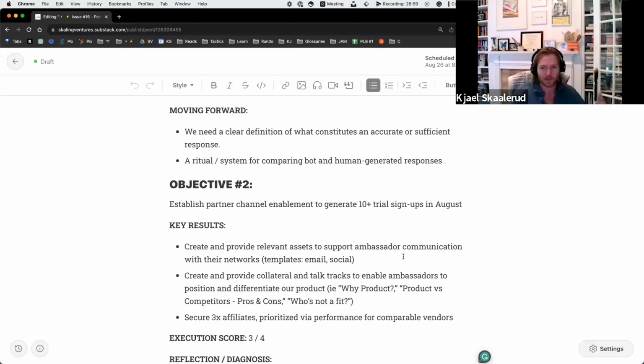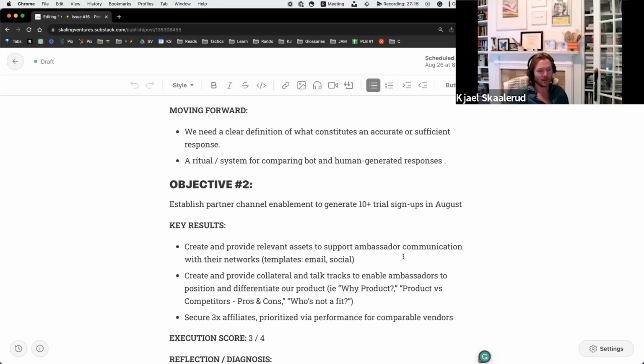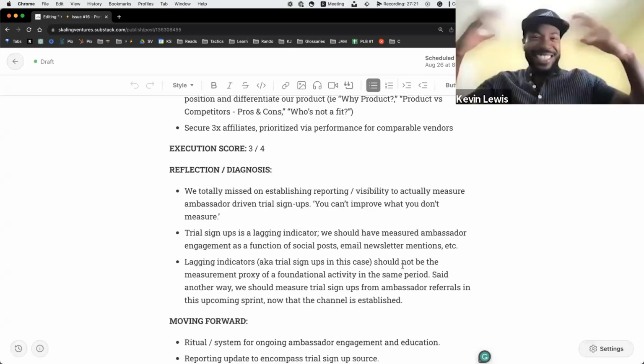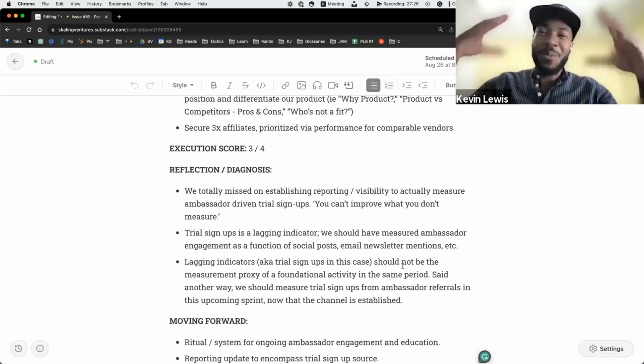And then, oh, by the way, Kev, how do you have visibility, or do you have visibility into the ambassador-led trial referral or trial signup referrals? And we got to the end and it was like, oh God, that's such an obvious reporting gap. It was one of those things where we chose the tool and said, yeah, this tool can do everything. And we kind of just set it up and then everyone's like, wait, oh yeah, it doesn't just tell you how many.